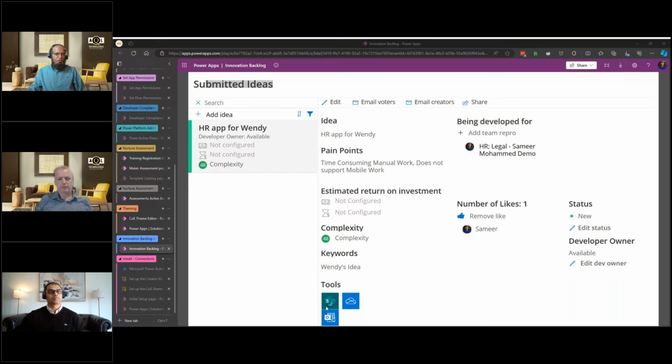And of course, they're going to provide every detail for that particular solution to come into fruition, like what tools they are going to use, what the complexity of that is. And every user is welcome to go ahead and vote on this app, and the administrators can give the go ahead, and the makers can pick up the idea and create an app for them. So now the app is ready for all of the organization, and if everybody is happy, it can be put into an app catalog for everyone to use. This is the innovation backlog. That is the whole gist of that.